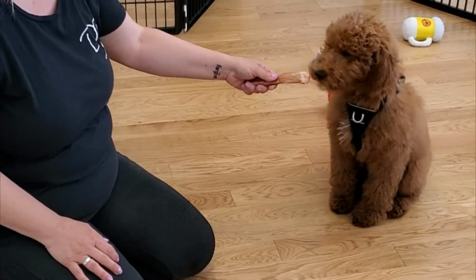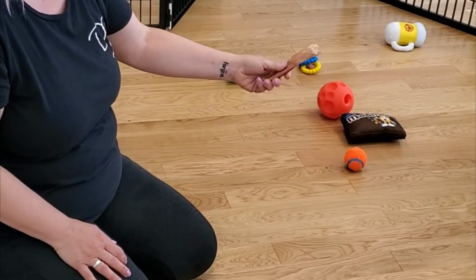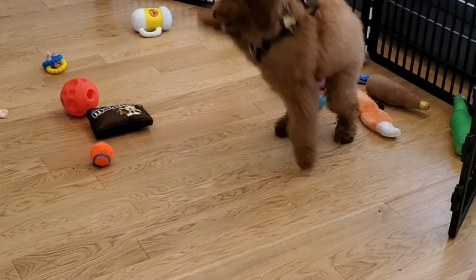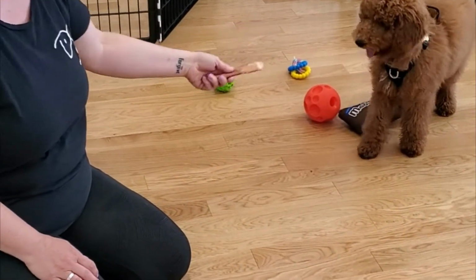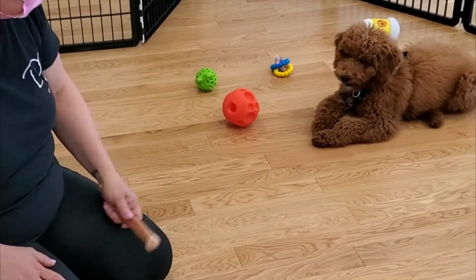Now that Charlie controls his impulse, he doesn't want my bully stick anymore. So I'm going to invite him, and that's exactly what I want him to learn. Stop jumping into my space, onto my body. I will invite you into my space, and there you can get your bone. He wants me to give it to him, but I don't want to do that because I'll need him to drop it. Come on, dog.